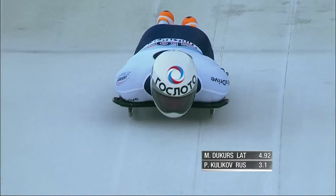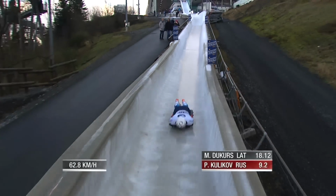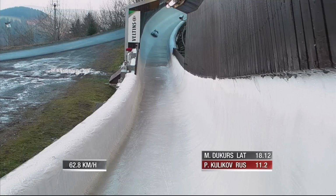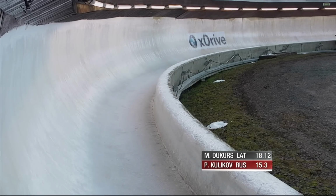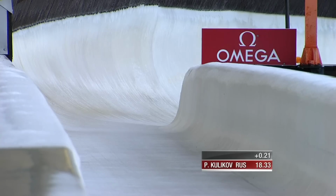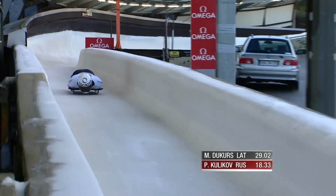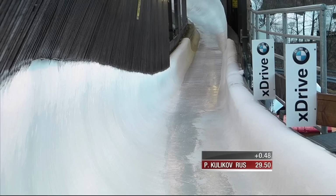Nice quiet load on the sled. See if he could be a Russian to get a good start speed. 62 and change, 62.8, not bad. Not efficient, but compared to the other Russian teammates, wasn't bad until there. The exit of Omega, he was loose. Like Maria Oliver, he comes from St. Petersburg. He's studying at the university there as well, economics student.